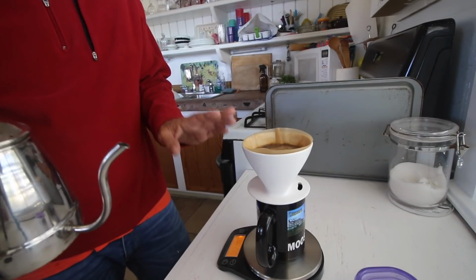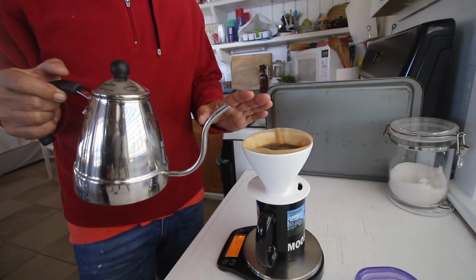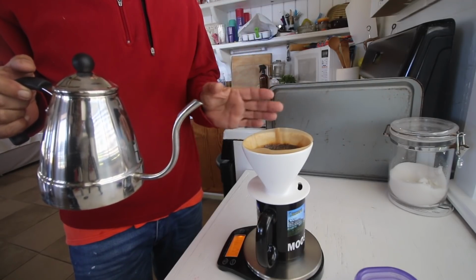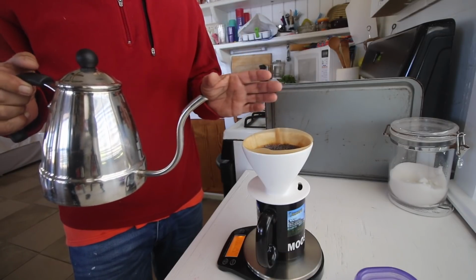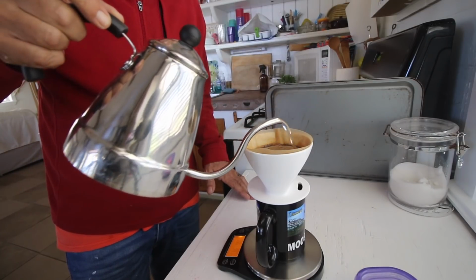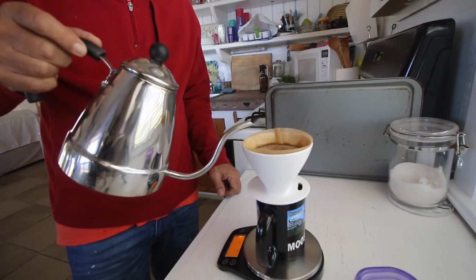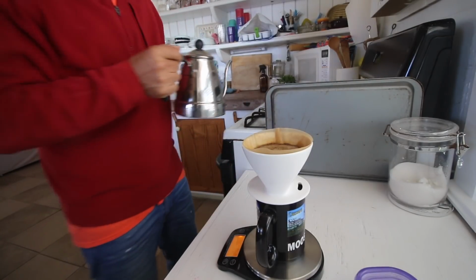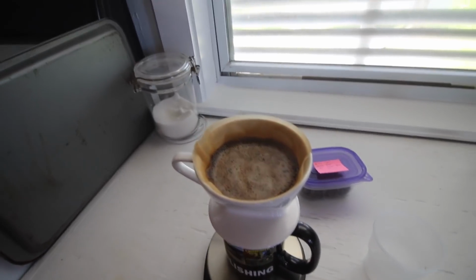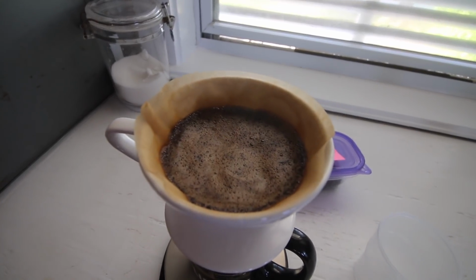Oh, and while it's doing that, one of the things to test your grind with: this whole process, from when you start to when it's done, should take between 2.5 and 3.5 minutes. If it's taking less than that, your grind is probably too coarse, and the water is going through too fast. And if it's taking longer, then it's probably too finely ground. So just a touch more, and there we're at 352. Now this will go down, and then we can test it.